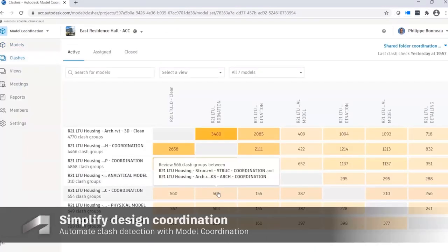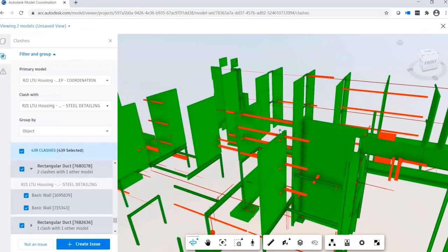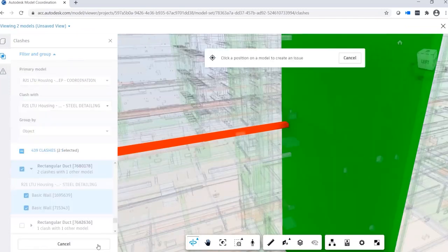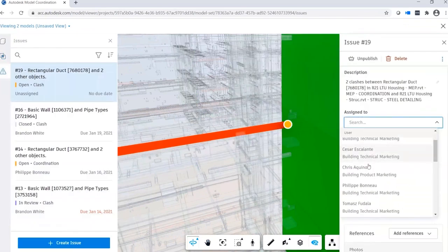The changes that affect clashes are analyzed automatically right away. Clashes can be shown with any discipline and teams within the project. An issue can be made within the clash, and it can be assigned and tracked to ensure accountability within the team.